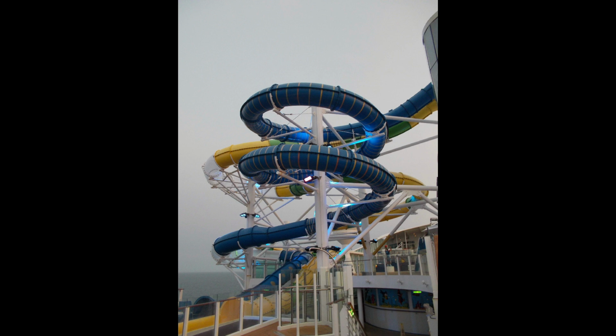They have different levels that you can try, and it is supervised entirely by the staff, and it was a blast. Sophie tried it on the Oasis class. I swear we could not get her off those no matter how hard we tried.